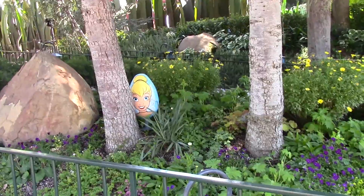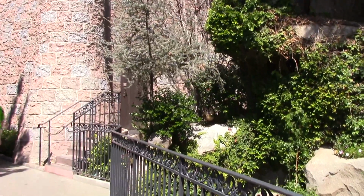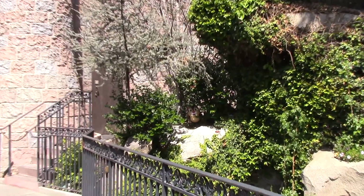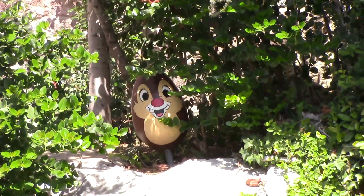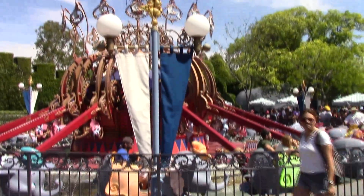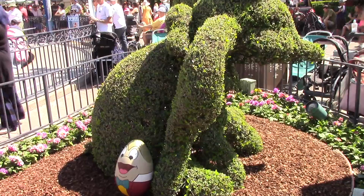You can come back and bring it all the way up till April 30th. They'll still accept your completed maps and give you an egg. Or a prize, while supplies last, I guess, right? Yep, and then also the last time to buy the map is actually the 5th of April, which is Easter Sunday. Yes, Easter Sunday is the last day you can buy the maps, but that one was hard for us to find. Mr. Toad was a tricky one.